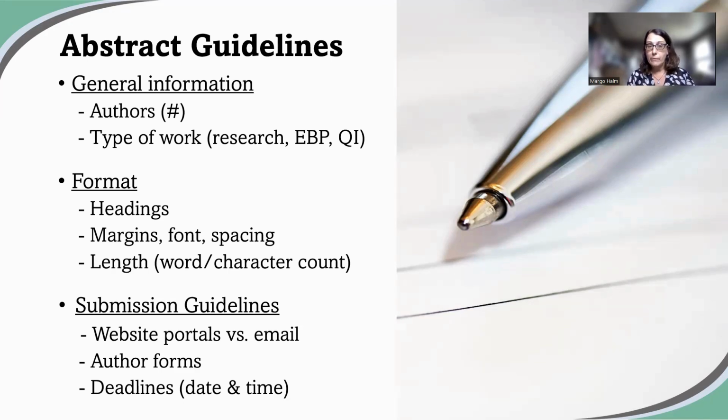And then also the type of work. We've touched on this a little bit already. Is it the whole improvement gamut from research, EBP, and QI? Or is it more focused only on formal research projects?